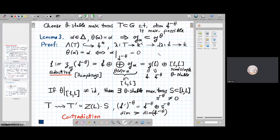Let me write explicitly, in another color, in red. If you take an element xi from T and an element eta from G alpha, then the Lie bracket equals alpha of xi times eta, for any xi in the Lie algebra of T and eta in the root subspace corresponding to alpha. Okay? So you mean that the Lie bracket is the differential of the adjoint representation.